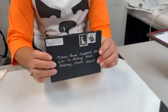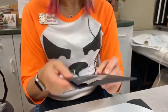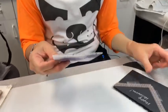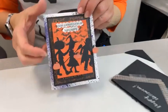And let's see, I think I've caught up, Teresa. Look, we got a Halloween card. And it's in a black envelope with washi tape on the back. Cute. I peeked a little bit. Oh, have a spectacular Halloween. Oh, okay, check this out.